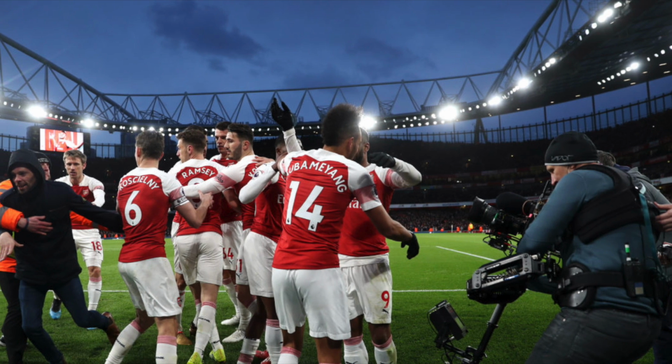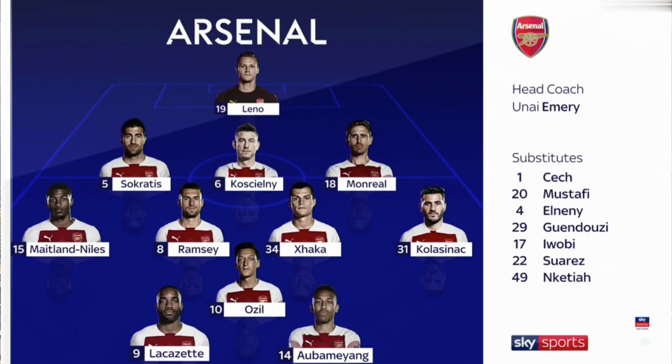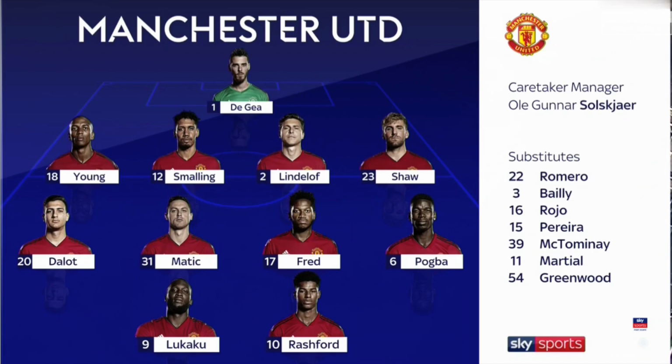On Sunday, Arsenal managed to stop United's Premier League run by beating them 2-0 at the Emirates Stadium. Arsenal started in a 5-2-1-2 formation, with Ozil just behind the two strikers. Manchester United started in a 4-4-2 formation, with Pogba and Dalot as the wide midfielders.